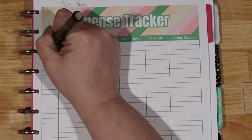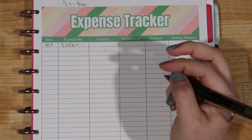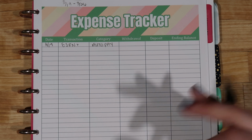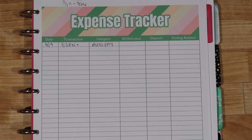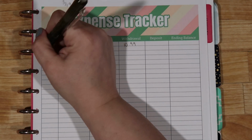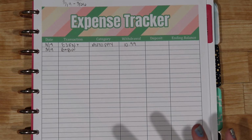So on the 19th, first day of our budget week, I had ESPN Plus come out, and the category for that is auto pay. So I have a line item in my budget called auto pay for any of the little streaming services and bills that come out of my account automatically. I don't have to think about them. Rather than have a dozen little $12 transactions in my budget, I just combined them all into one line item called auto pay, and I just check in with it every week. So that ESPN Plus was $10.99.